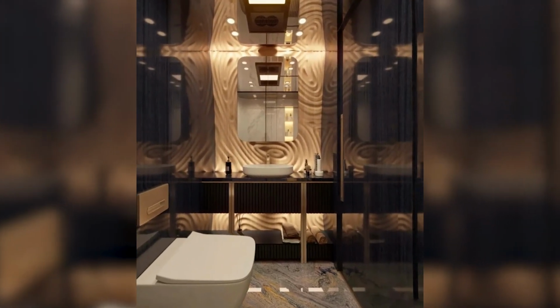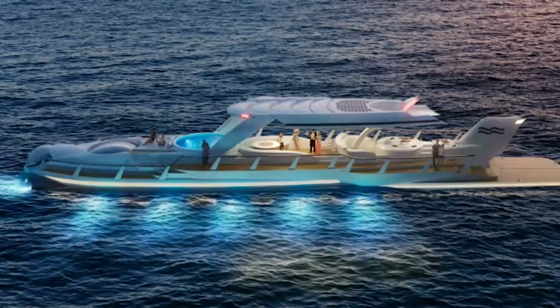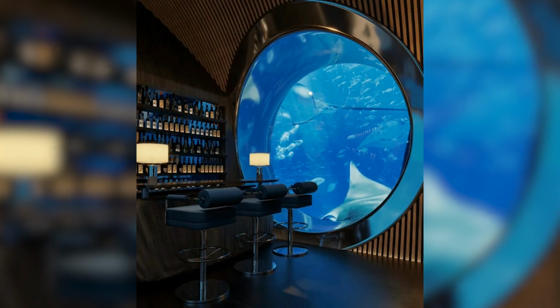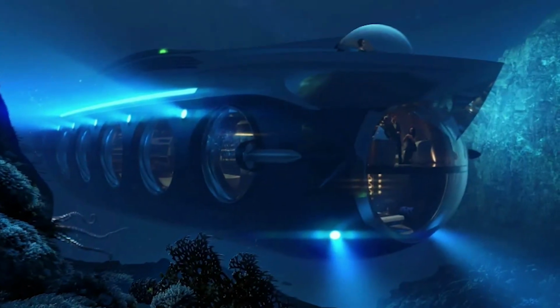With a depth rating of 200 meters and a surface cruise speed of 9 knots, you'll be able to explore the ocean depths like never before. And when you're ready to come up for air, the Nautilus offers a massive sun deck equipped with a freshwater pool, bar, and luxurious dining table.